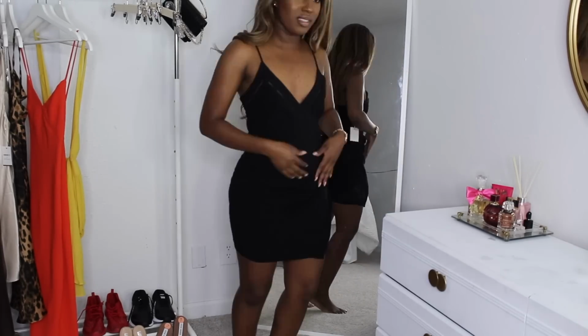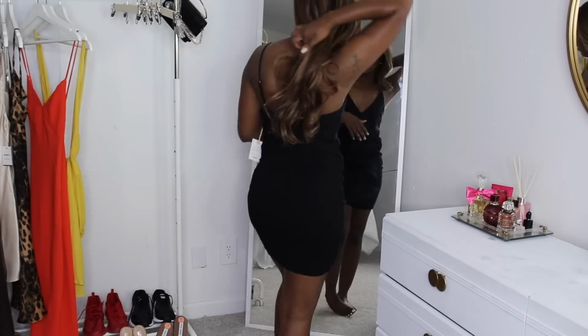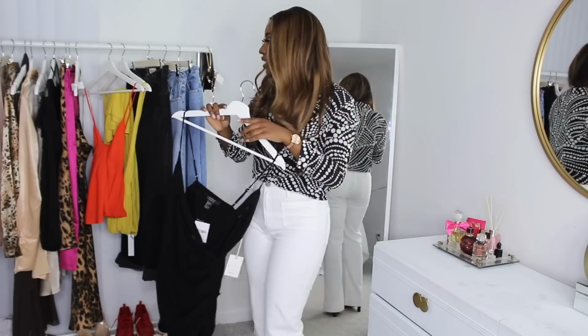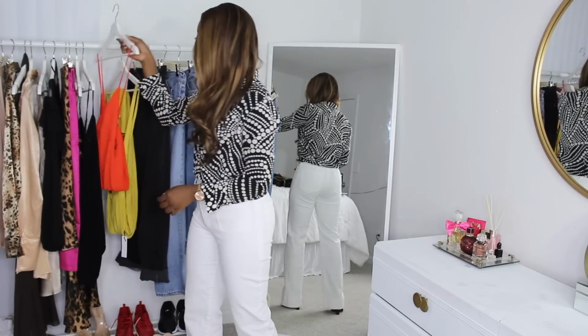I'm not too fond of this, but it still looks nice. And with my no boobs, kind of, I can wrap these things and have no trouble. And then I got this one.